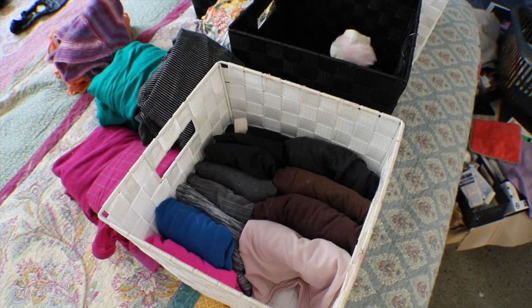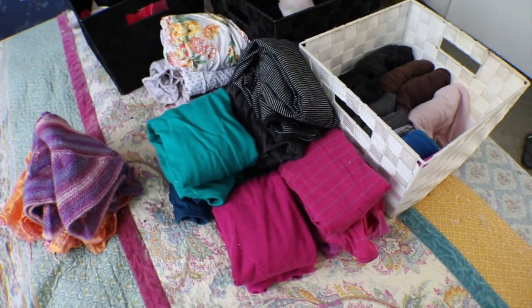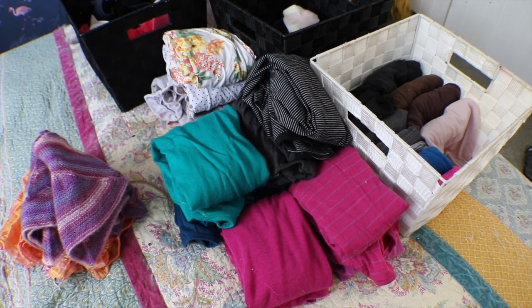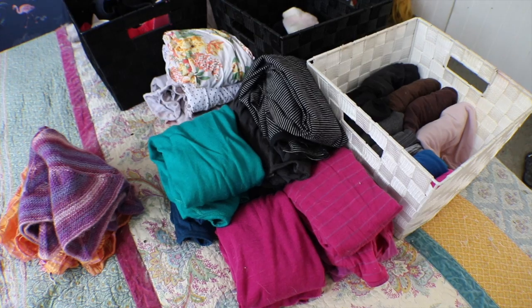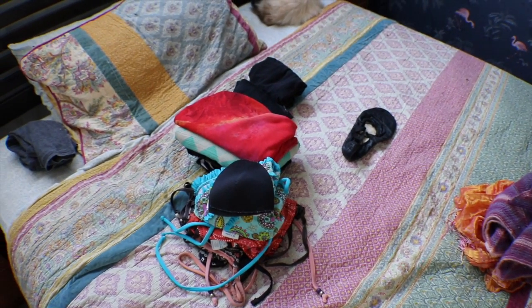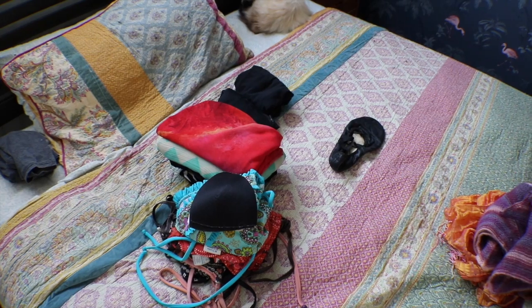We have short-sleeved and tank tops. We have my winter merino collection. Fair to say, I thought that I was going to need to buy more merino, but now that I can see it all together, I can absolutely tell you that I do not need more. We have some sleepwear, scarves, random shoe, and over here is swimwear, which I am going to tuck away somewhere else because it is no longer summer.